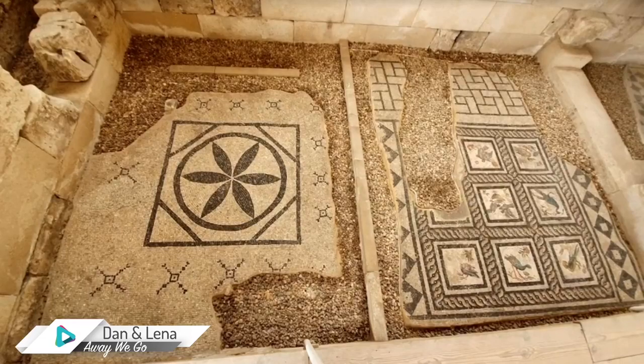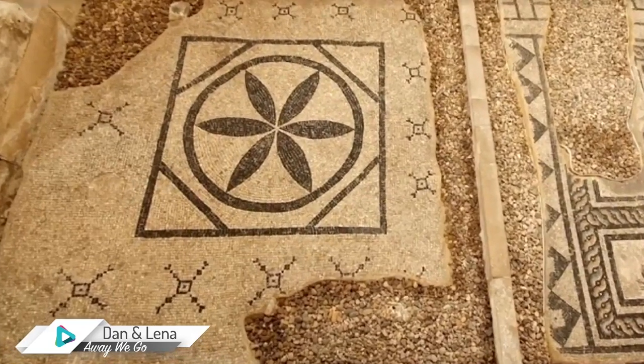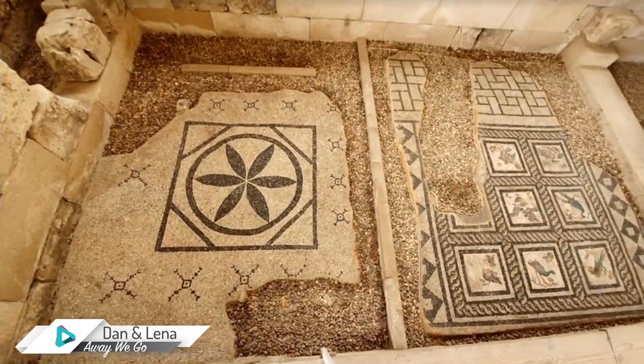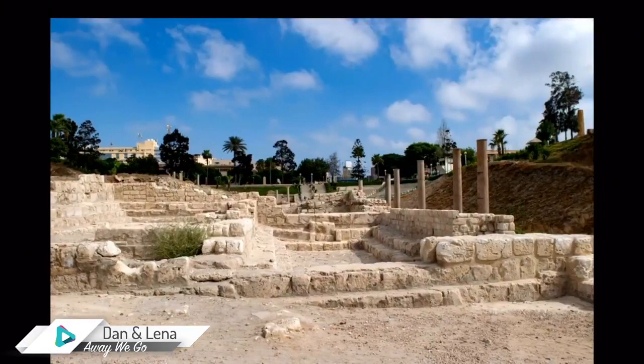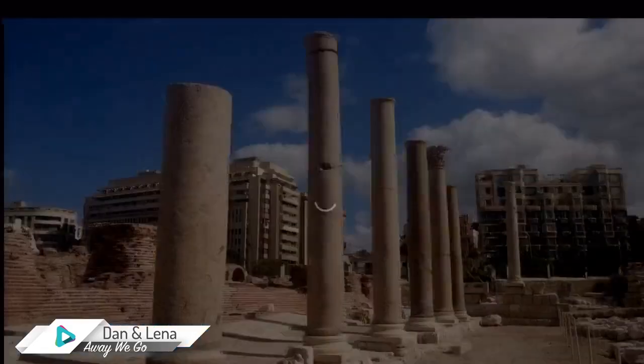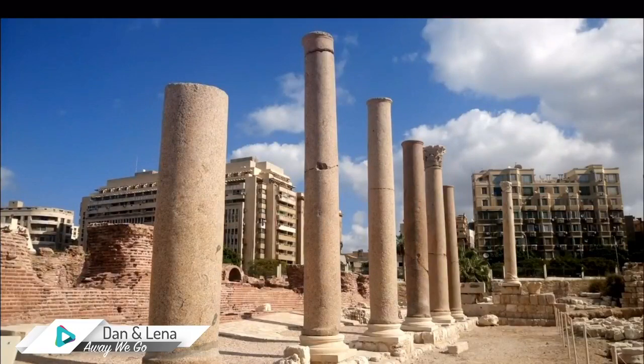And look at the mosaics. I love this kind of mosaic because you know that they have to put one piece at a time. One by one. They didn't have Home Depot at the time. They didn't go to Lowe's to buy those and put them together in 5 minutes. No, they did it piece by piece, and it's a statement, a legacy of their designs and architecture.